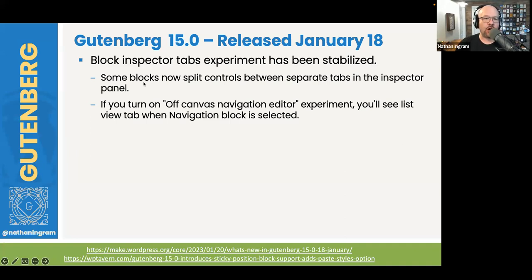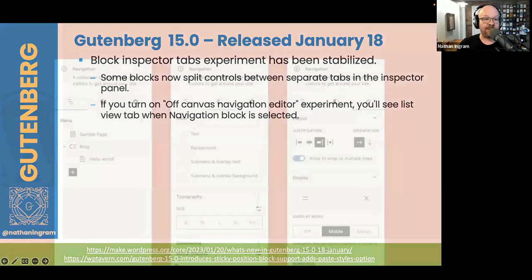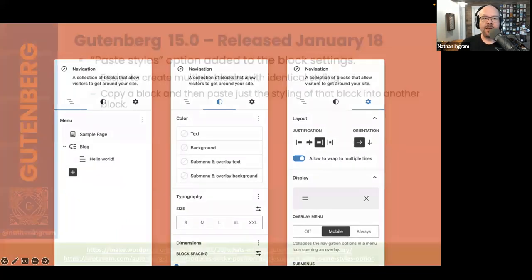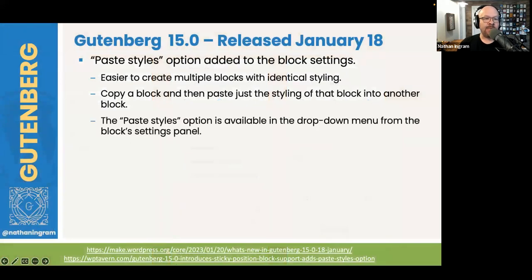So you can turn on the off canvas navigation editor, and you'll see a view tab. Now, this is within the Gutenberg plugin. It's not yet in core, but you can turn off that experiment under the Gutenberg icon, and you'll see a list tab that looks something like this. So you now have this tabbed approach to the way the information there on the right-hand sidebar is laid out. I like it a lot, and that's available. It's ready to play with now. It's pretty cool.